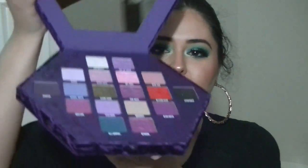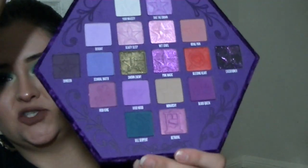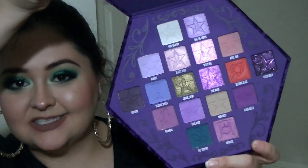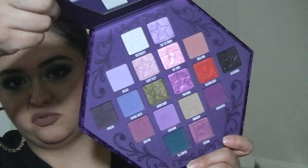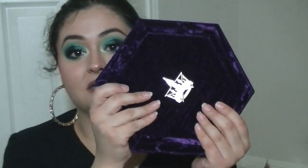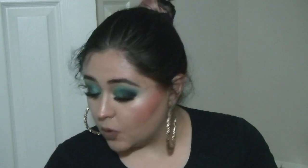I love this palette. Did I say I love this palette? Because I love this palette. I know a lot of people were complaining that the colors weren't sultry enough or purple enough. Like, excuse me, this is very purple. It has a lot of really pretty pastel-y colors. That red is gorgeous. They're all gorgeous. I've gotten some beautiful looks with this palette and I'm looking forward to using it more.